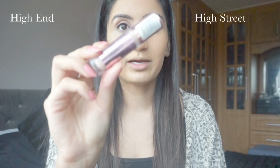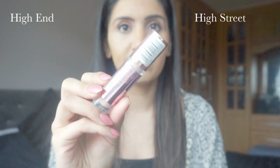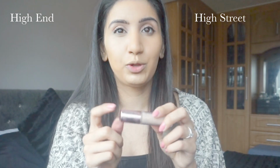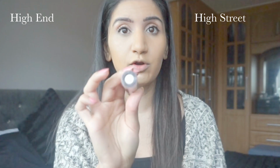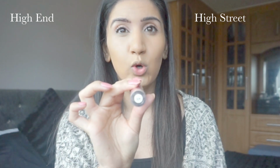What I love about the Makeup Revolution is how expensive this packaging looks. This one has literally taken the beauty world by storm. I have seen this everywhere, and I was actually quite surprised when I went into my Superdrug that they had any light colours, because they've all pretty much flown off the shelves. The colour that I've gone for is C4.